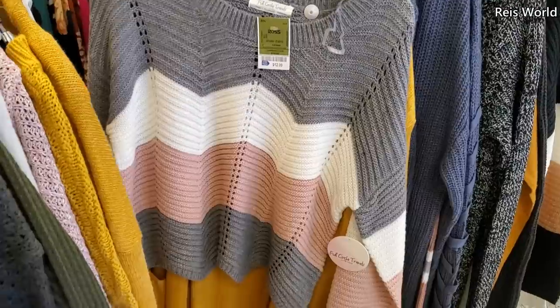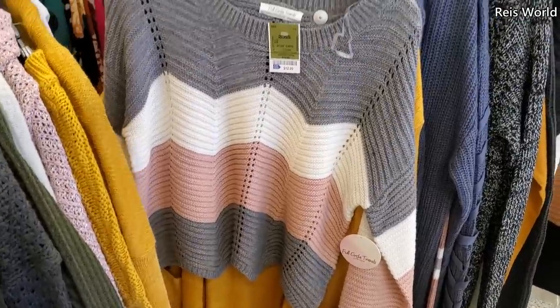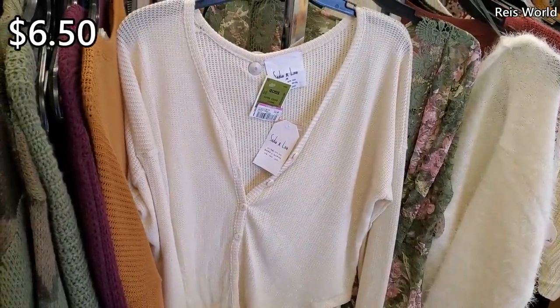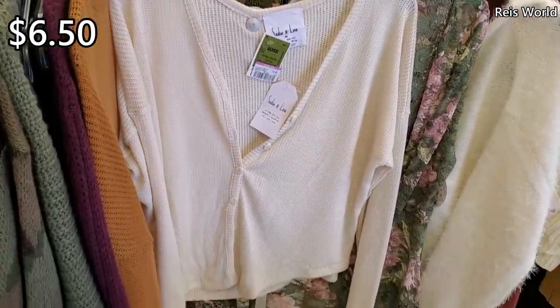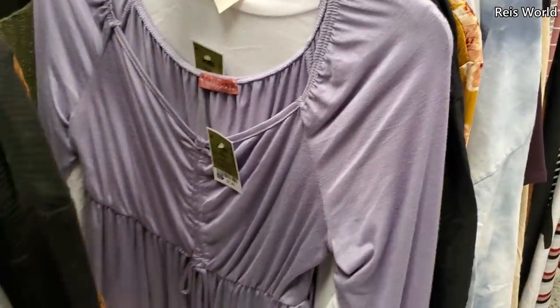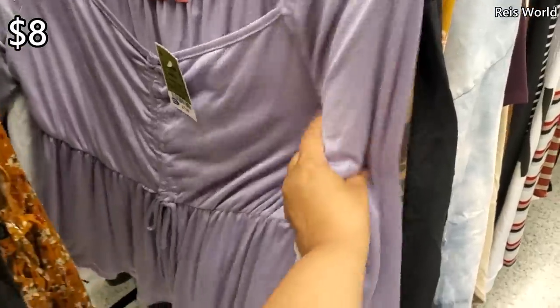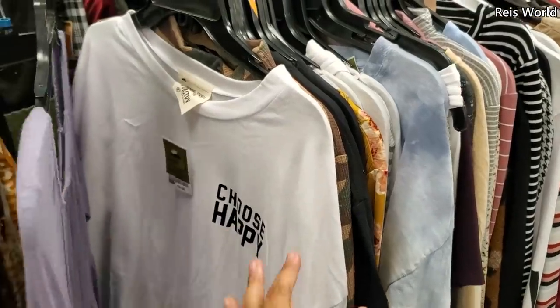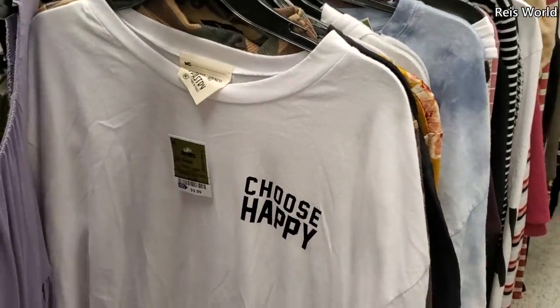$13. I found it in the pink and gray, again by Full Circle. This one is really cute for only $6.50 by Sadie and Love. It is flowy, which is my favorite. It looks like $8 by Ragdoll. Kind of like that baby doll. Gonna tie at the bottom. It will be a long sleeve and very thin. Choose Happy for $10.